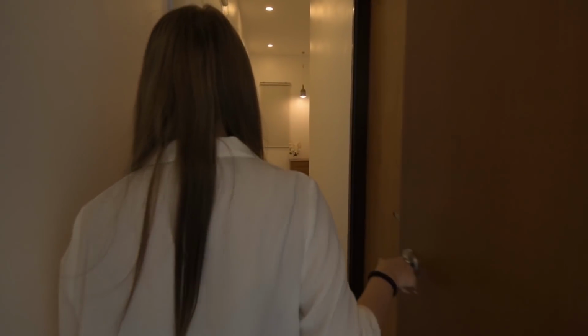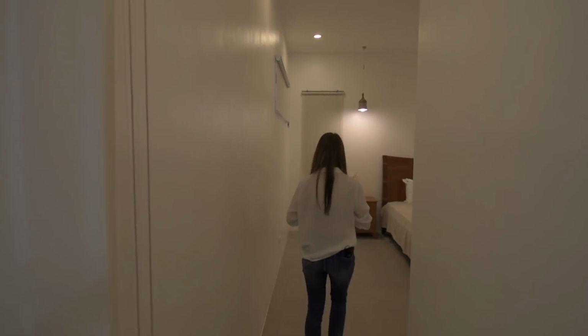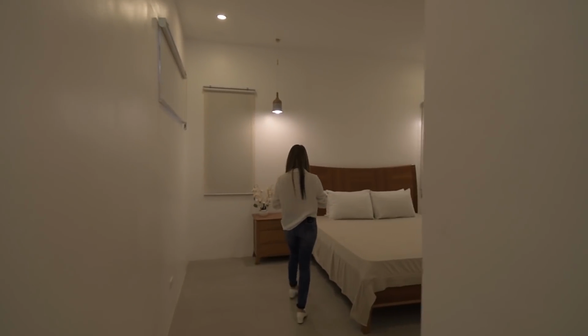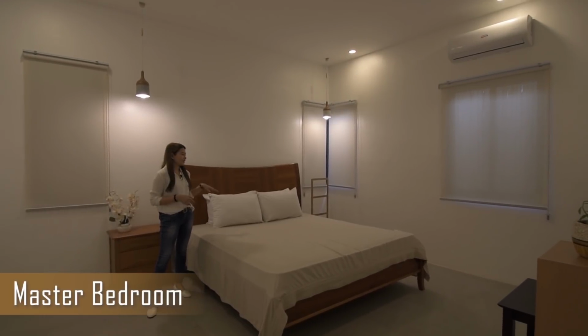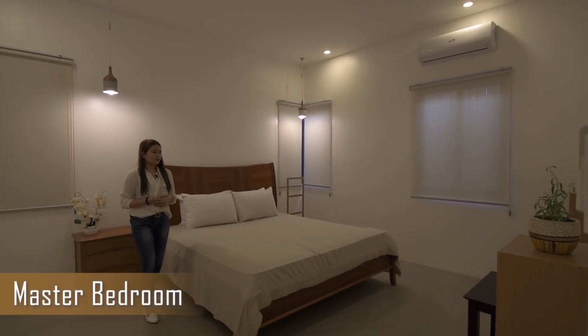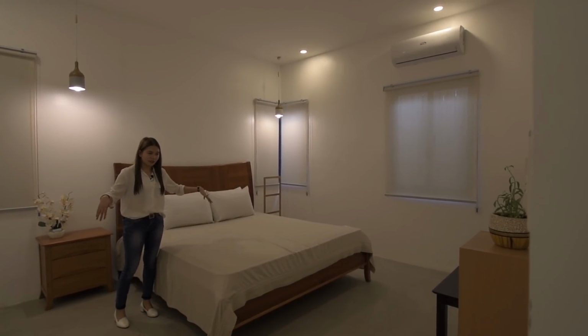You have this hallway, these Venetian blinds, and that view of your swimming pool area. And look at this one. You have this big master bedroom. So this is included. You can put some couch actually because of the size of the master bedroom.